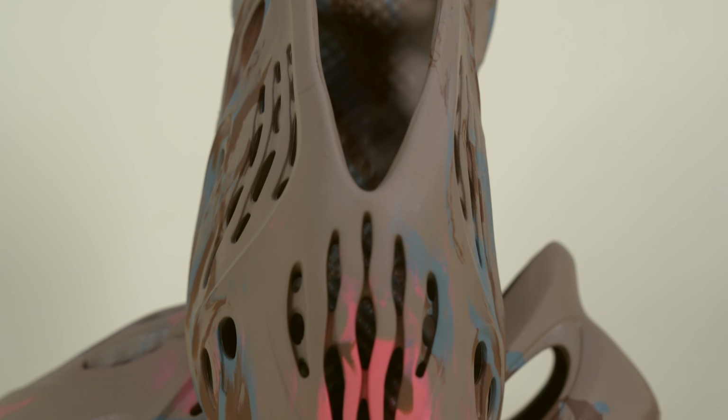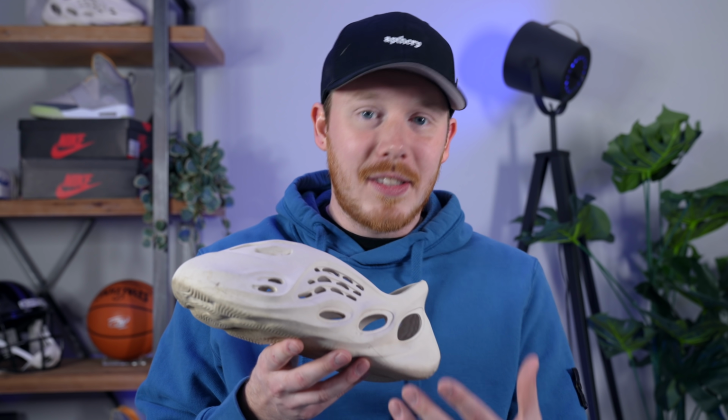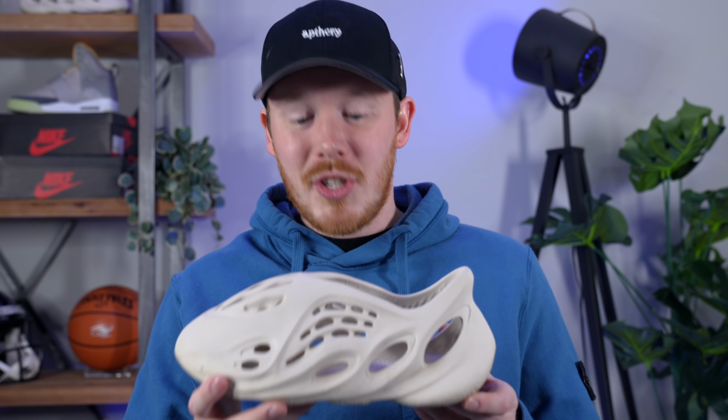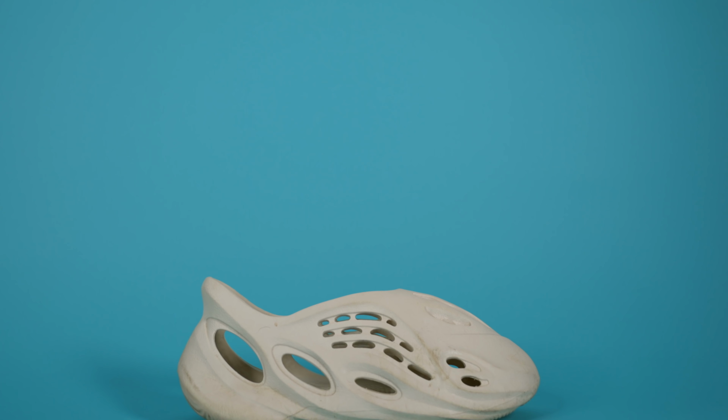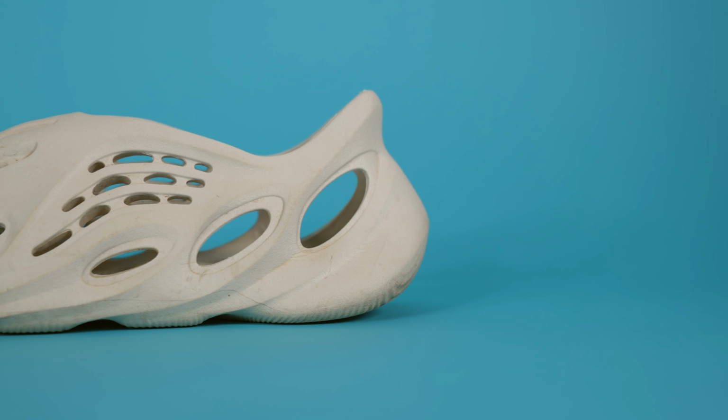The second is that this shoe is insanely comfortable, and I think that's due in part to not only the foam that they used, but the overall design of the shoe. And the third is that while this shoe looks complex and crazy, it's actually a surprisingly simple design. It's all made up of one material, it's all one piece, and it was all molded at once.